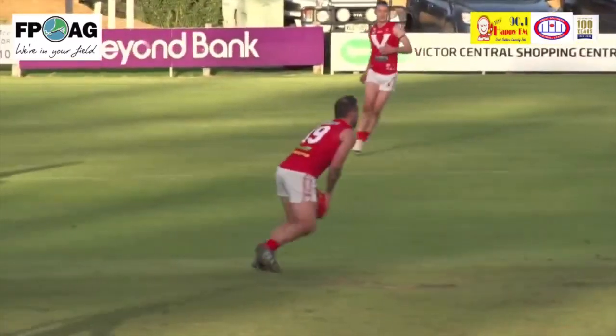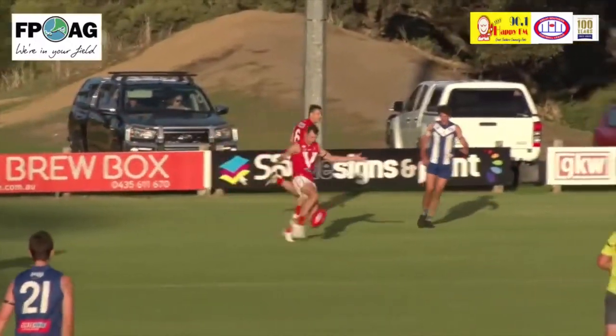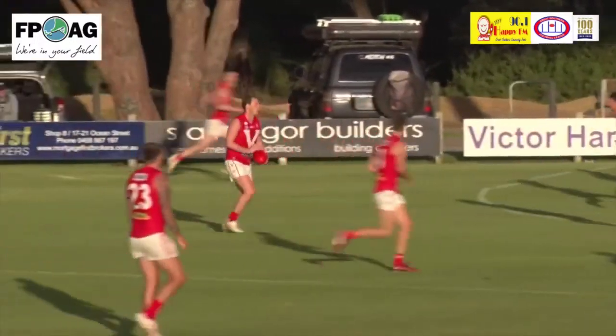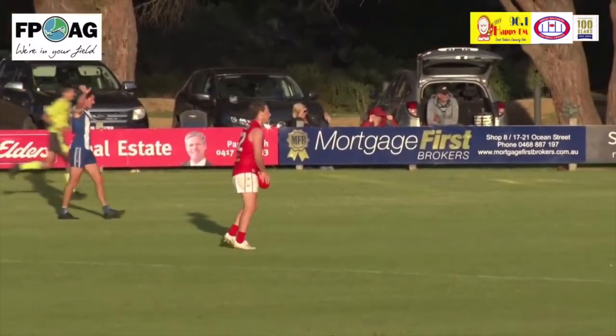The ball did not go to Barillo. I thought, well, he's hot. He might have ended up with another one, but the mark's been taken over there by Strath. Strath will have a shot in front of goal, and that one's gone to Jake Stafford, who kicked the goal a while ago in the second quarter.